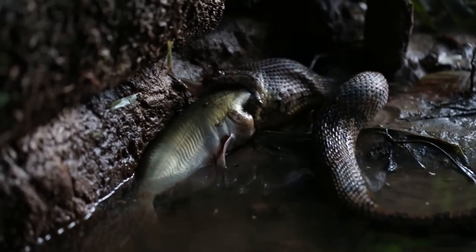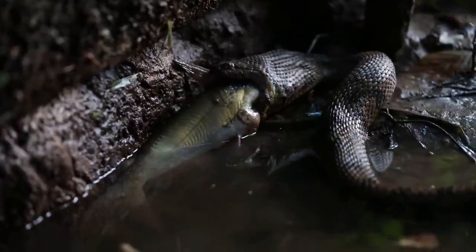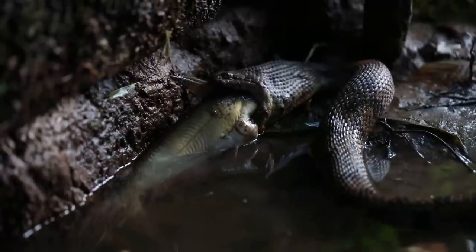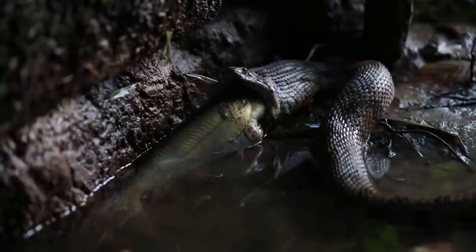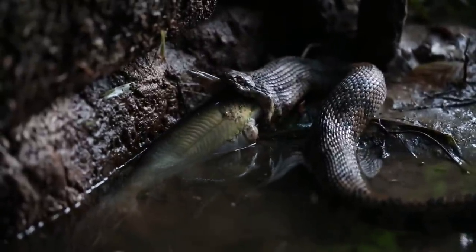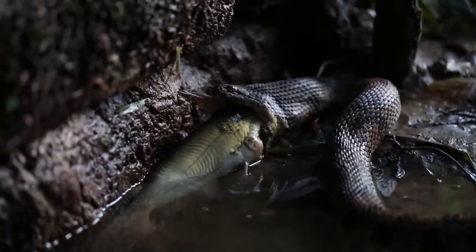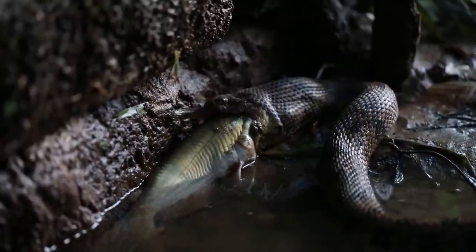Mm-hmm. Look at that fin. He's trying to get past that fin, huh? I'm only looking at it on the camera now because there's so little light left. The camera can make it brighter. Look at him. Took a big bite just now. Oh, look. He's trying to get that fin.